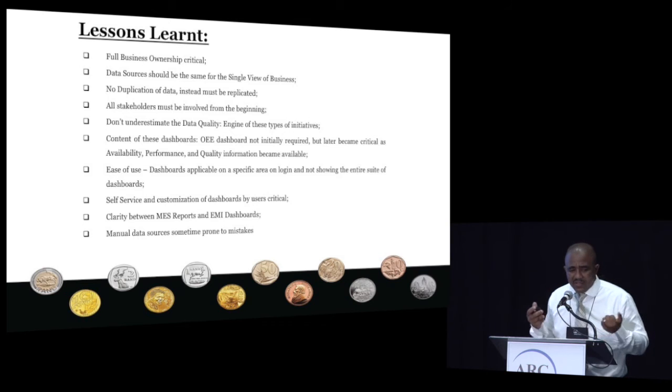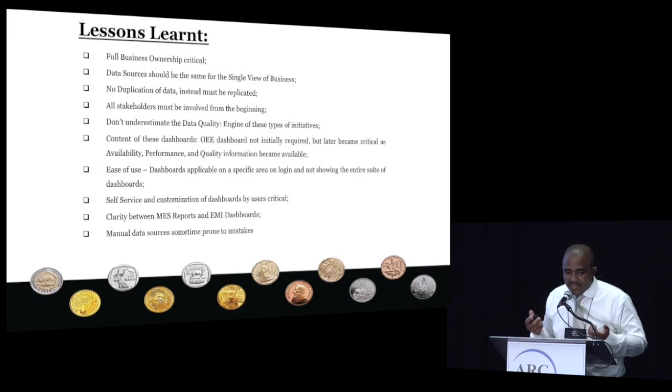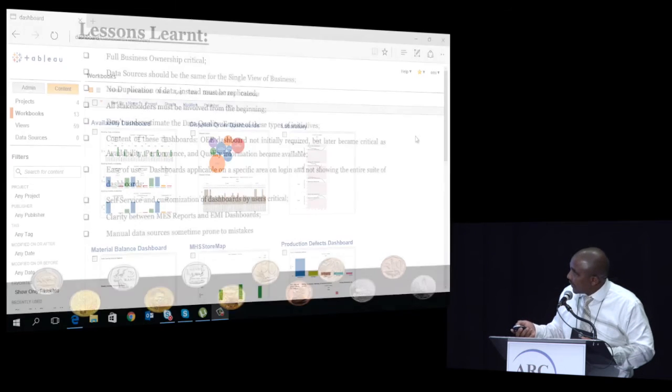The rest is around manual data sources as well. How do you ensure that a manual data source remains manual and nobody is changing it? When you try to see the single view of the business, it's basically a reflection of what really happened the previous day, hour or minute, so that's something you have to guard against. But data quality, I always say, is the engine. Whatever goes through your system will come out on the other side. If the quality of the data is very good, I can assure you that the quality of your dashboards, decision making, insights and wisdom after that will also be informed. That's basically it for me.